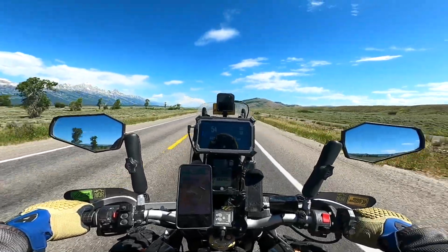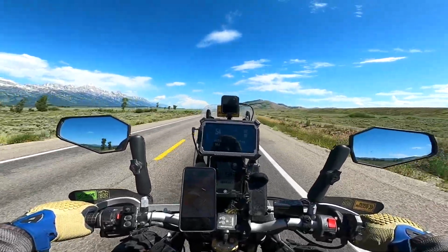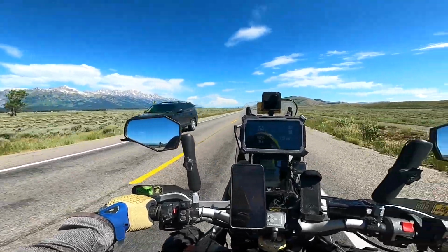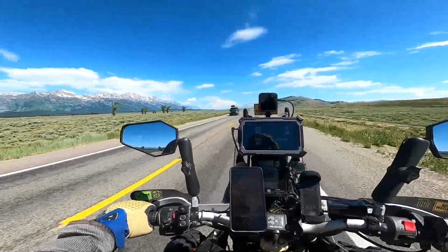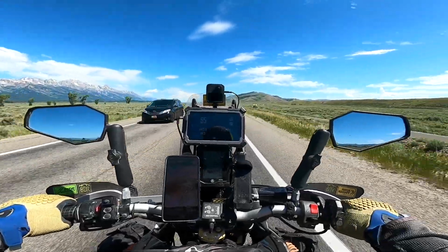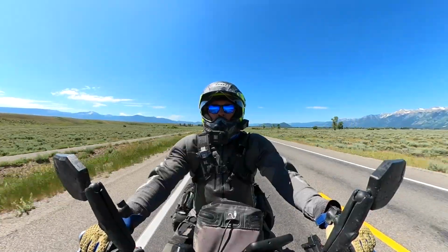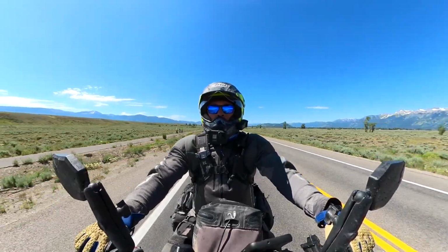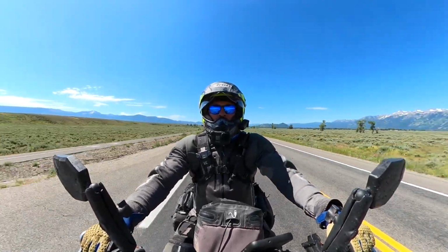The reason they look so different than the Rocky Mountains and some of the other stuff is that they're technically part of the Rocky Mountains, but this is a younger offshoot. And so they haven't had as much time to get worn down as a lot of the mountain ranges in Colorado and stuff.